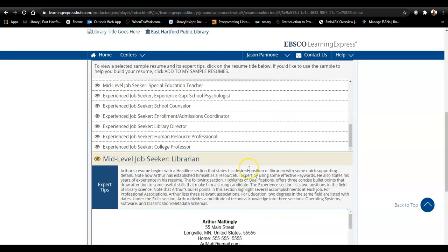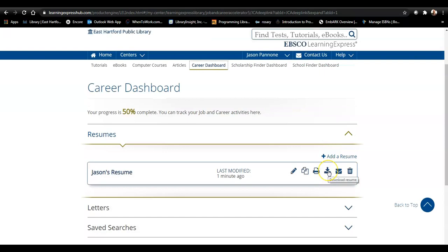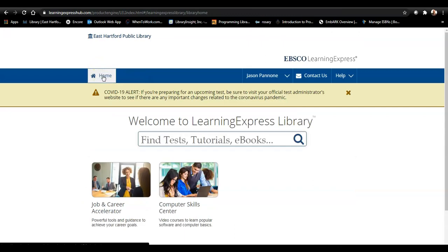All of this is fully editable, and then when you are done, you can save it, and then you can download it and print it. This is truly free. This is not one of those gags where you find it like, oh, it's a free resume builder, and then they want to charge you $14.95 to download your resume. This is completely free. So this is for you. Great stuff here. So I'm going to delete that, and I'm going to go back to home.